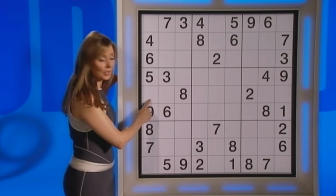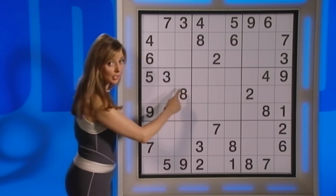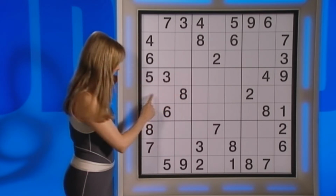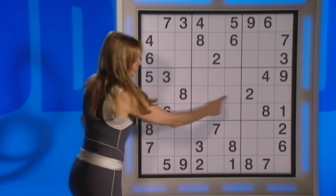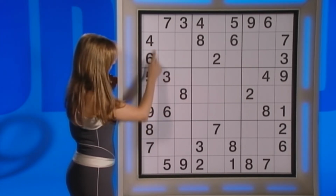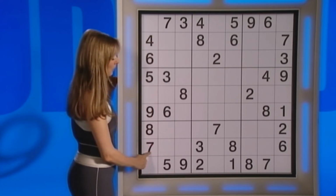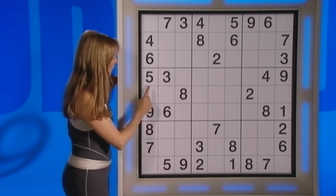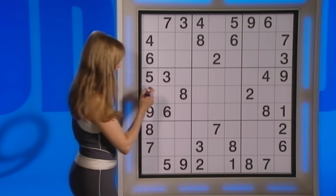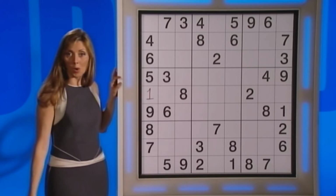Can we see a number 1 in the column? No. Can we see a number 1 in the row? No. Can we see a number 1 in the mini grid? No. So let's move on. There is a number 2 in the row. There's a number 3 in the mini grid. There's a number 4, 5, 6, 7, 8 and 9 in the column, which means that number 1 is the only number that could be placed in that box. It is the only one that fits. There you are, number 1.